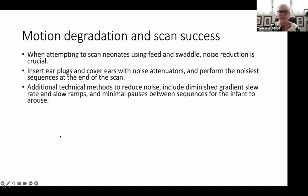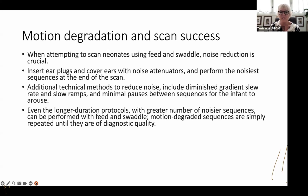Additional methods can be used by the technical team, which include changing the way the scanner ramps up. Many of you may have been in an MRI scanner or listened to the noises and those big jerky changes that go on between the sequences. In particular, make sure the techs go quickly between the sequences, that they don't stop at the traffic lights for a long time, which allows the infant to arouse. And even longer duration protocols with noisier sequences can really be performed.